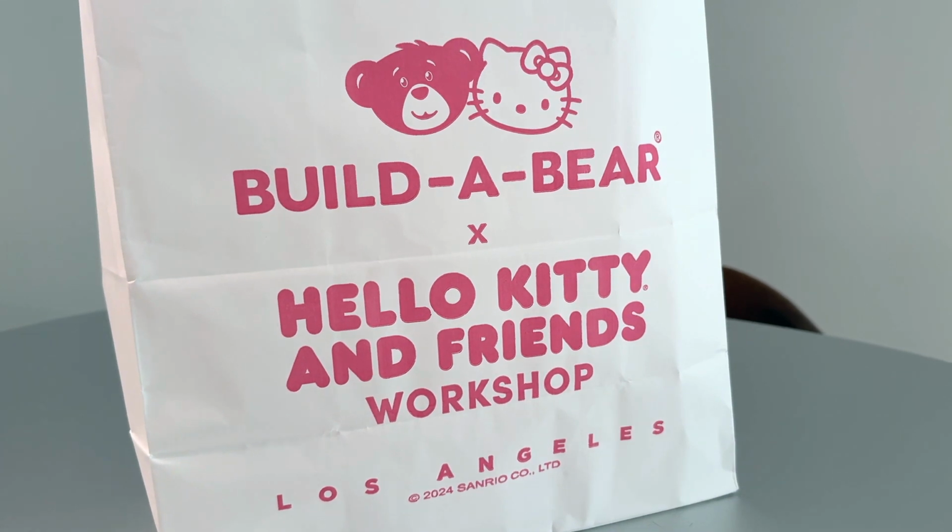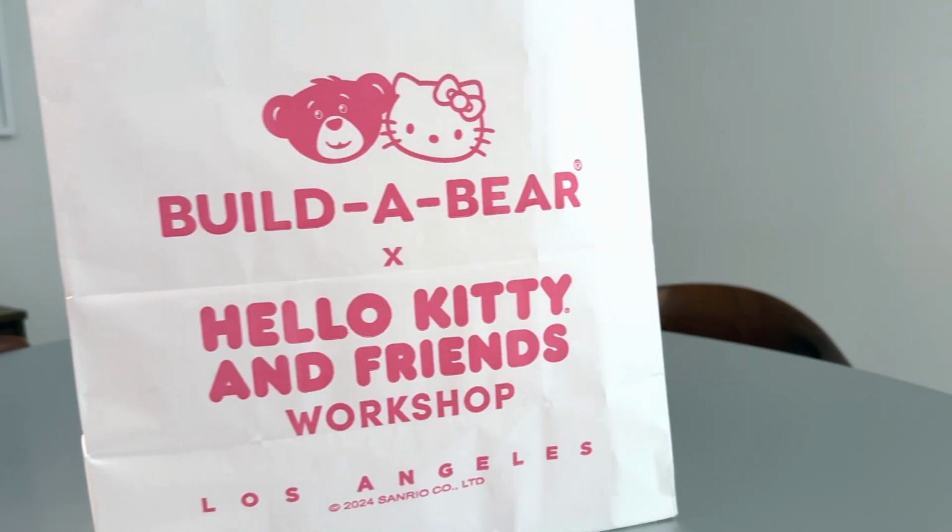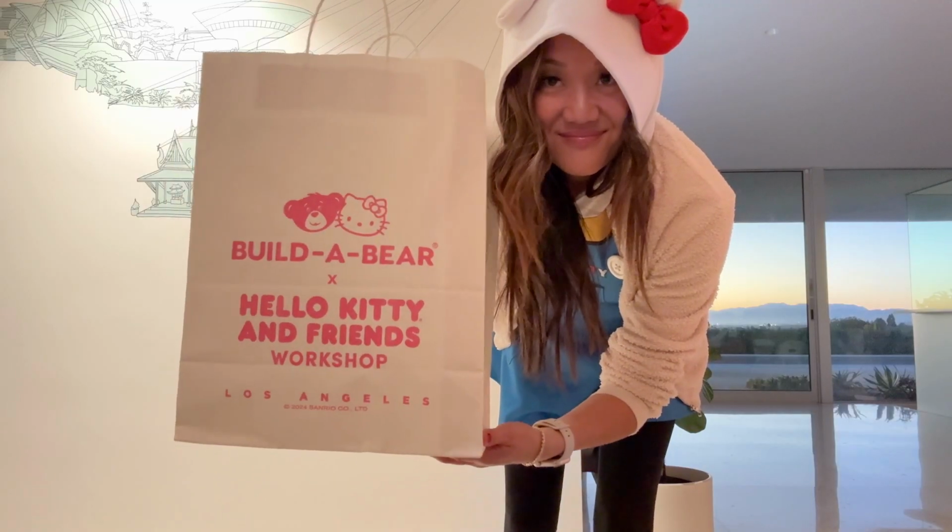Success! This shopping bag is so cute, though I'm definitely going to save it. I'm not sure yet what to do with it. If you have any ideas, please let me know in the comments.